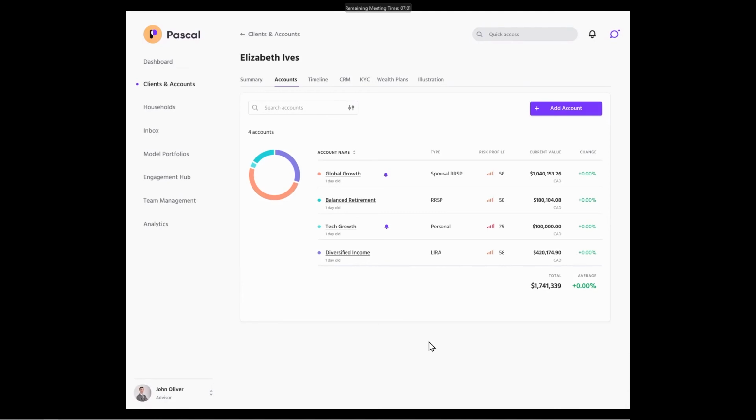And along with digital onboarding and digital engagement, a key part of Pascal's fully integrated platform for advisors. Now advisors can truly leverage technology to help build stronger relationships, construct better portfolios, and grow their business.